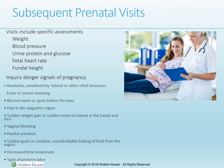After 32 weeks, the fundal height does not correlate anymore with the gestational age in numbers because of variances in fetal growth. And also, it's related to the fact that it's dependent on the mother's body. And you may have those very petite patients where the distances will not correlate on their torsos.